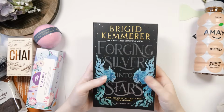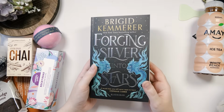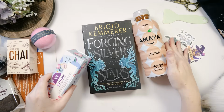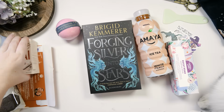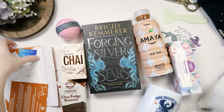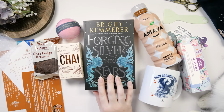I have heard of the Cursebreaker trilogy. I haven't read them. I actually hadn't heard of any of the books that I've been sent, which I love. I think that's really cool as a discovery tool. All right, so we've got tea, stickers, Rocky Road, bath bomb, chai, brownie, book dragon mug, Mitsu's little feetsies, bookmark, and cards and things over here. All in all, a successful haul, I think.